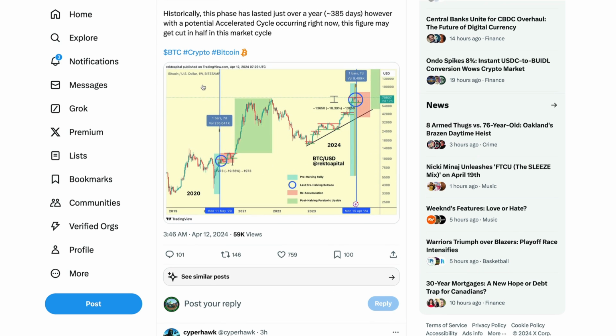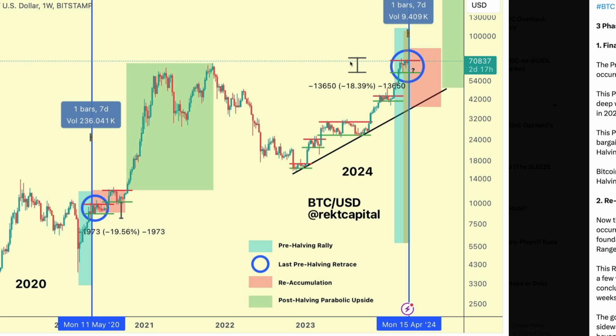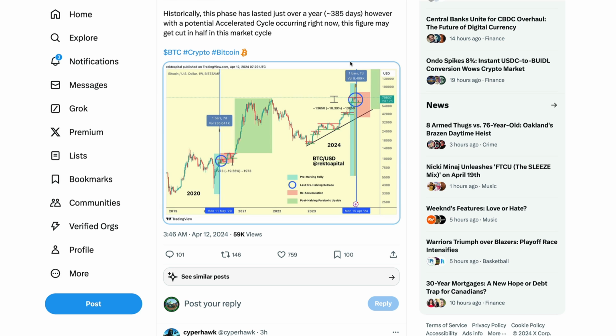So wanted to thank Rekt Capital here just for continuing to remind us that this is a cycle. We have to look for the patterns. It's not brain surgery so long as we pay attention and make sure we're making the right moves.